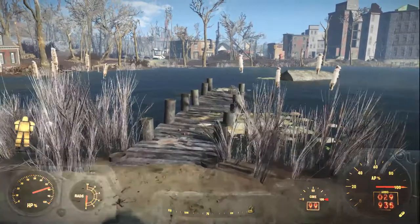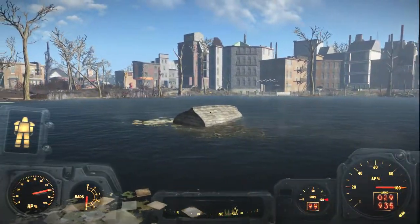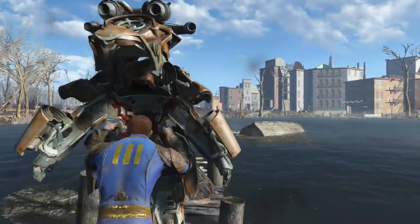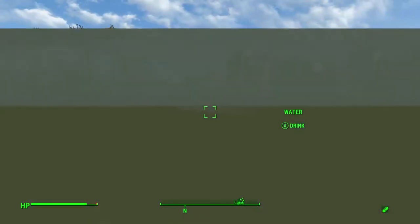To investigate further into this mysterious missing locket, we can head out to the dock in front of Edwin's house, and sure enough, there's an overturned boat not far from shore. I decided to exit my power armor so that I could move around easier underwater, and since I have the Aqua Boy perk, I didn't have to worry about running out of air.